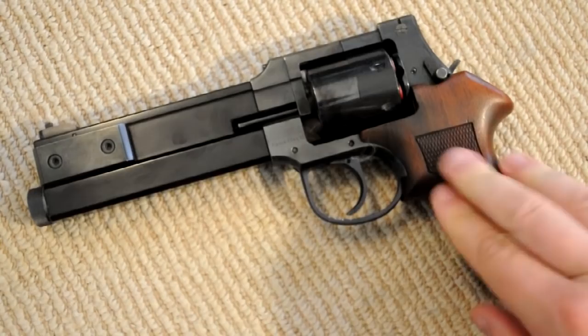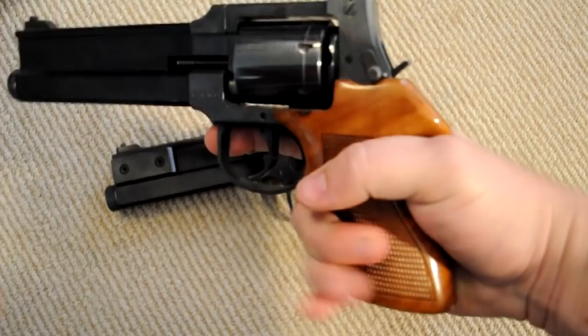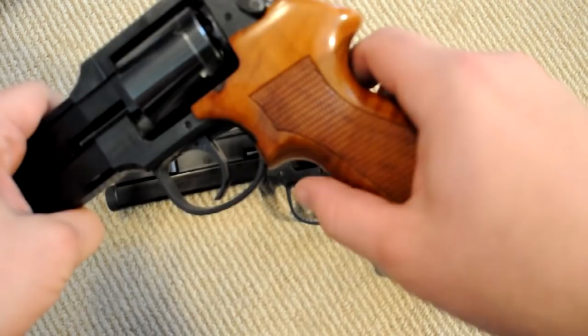The grips feel good, especially on this larger size, the medium grip. This one, the smaller size grip, is a little bit small for me, and I have decently sized hands, I think. So my fingers kind of hang off, but it actually doesn't feel bad. It has this nice beaver tail sort of thing going on right here, and just the overall shape of the grip has a nice swell to it, I think. But my preference is definitely the larger one.